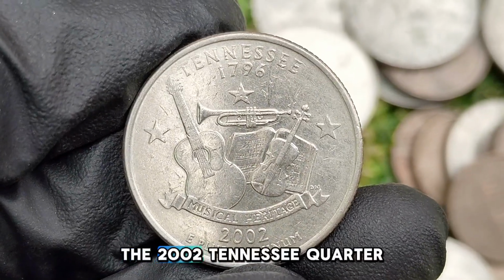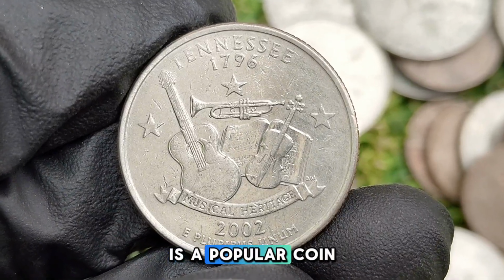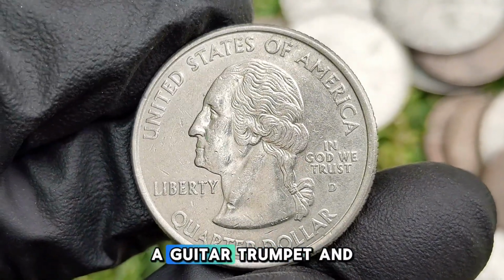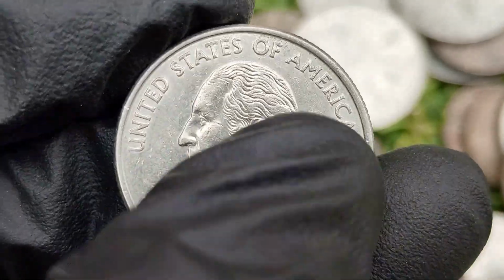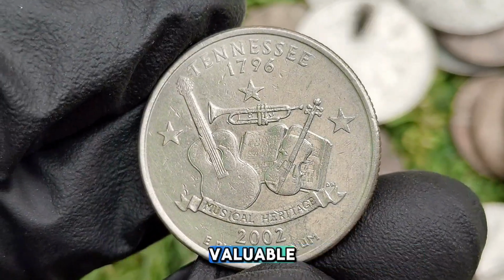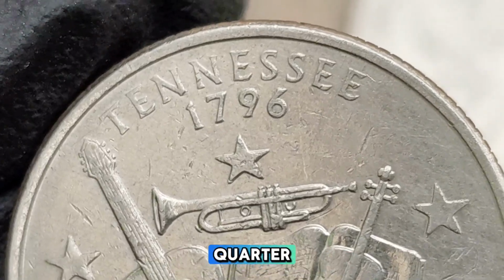The 2002 Tennessee quarter, part of the U.S. Mint's 50 State Quarters program, is a popular coin due to its design featuring a trio of musical instruments, a guitar, trumpet, and fiddle, symbolizing Tennessee's contributions to country, blues, and jazz. However, there are certain error coins from this year that collectors find particularly valuable. Rare errors and value of the 2002 Tennessee quarter.